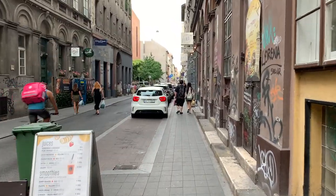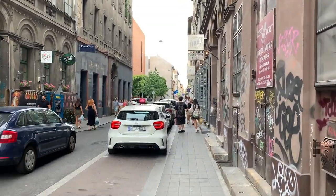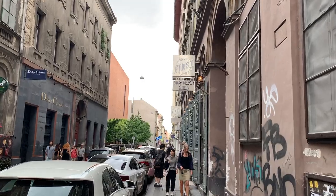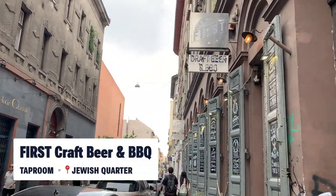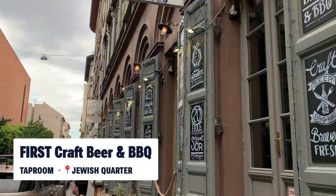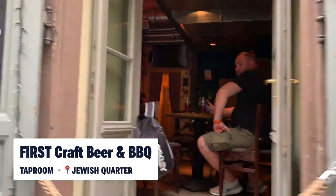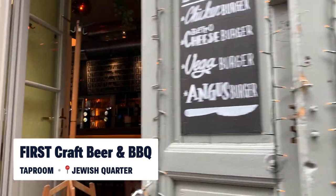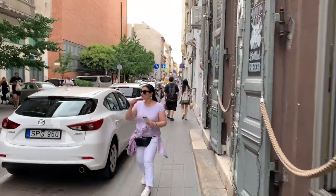All right, we're heading to lunch. I don't know if we're going to be able to get a table. We have no reservations. And what we're passing here is First Craft Beer Tap Room, craft beer and barbecue. This is where we were gonna come, but we stayed for a second drink at Skål. Okay, so this is the other place, and the prices are pretty good. They brew their own beer. Can drop a pin there, but we're gonna head to lunch right now.